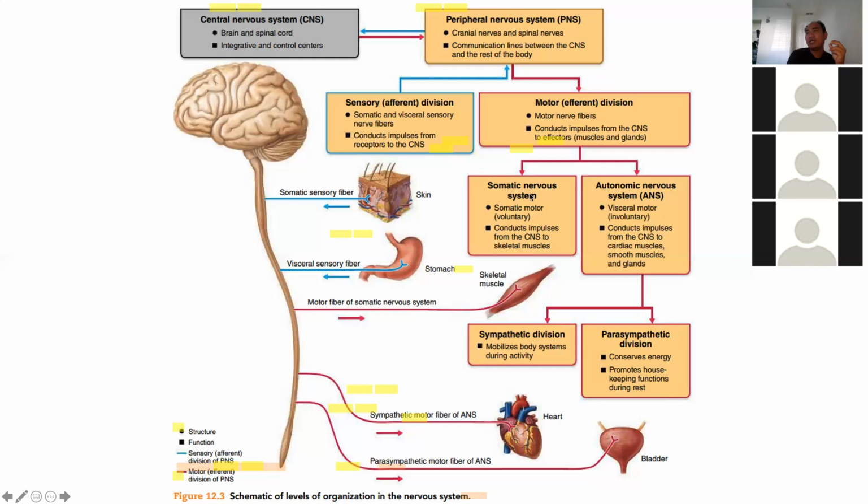Of course, if we have somatic motor, we will need to have visceral motor. So we have somatic sensory and we have somatic motor. We have visceral sensory and we need to have visceral motor. That visceral motor is called autonomic nervous system. So autonomic nervous system is equal to visceral motor system.